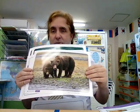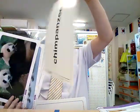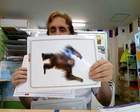How about brown bears? Where do they live? What do they eat? And here, chimpanzees. Where do they live? What do they eat? And pandas. Pandas might be the ones that eat bamboo, right? But where do they live? They live in the forest, maybe. And how about meerkats? And polar bears? And monkeys? And crocodiles? So write down in the comments if you know where they live and what they eat.